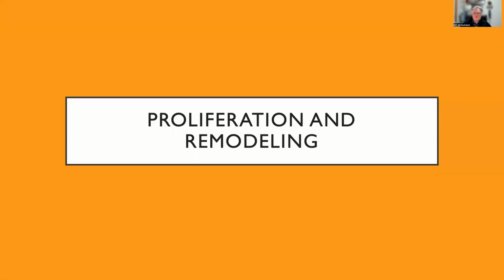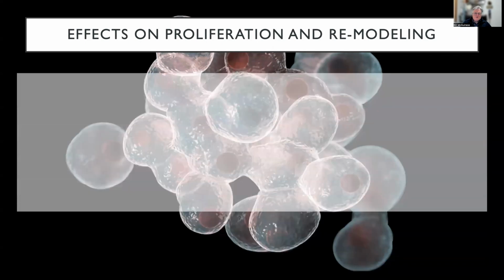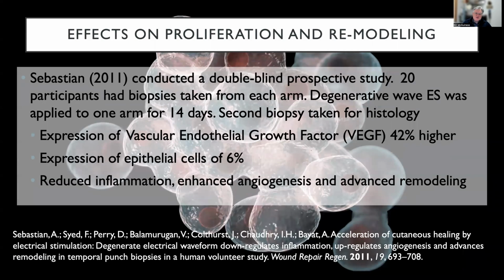What about their ability to proliferate and remodel areas? We've already said that electrical stimulation seems to provide pathways for tissues to follow, so you get a differentiation of tissue planes. Well, this study conducted in 2011 was a double-blinded prospective study, so people didn't know if they were getting electrical stimulation or not. 20 participants had biopsies taken from each arm, and then they were given electrical stimulation to one arm only. So in effect, they were becoming their own controls by having one arm used and the other arm not getting the electrical stimulation. Secondary biopsy was taken for histology at the completion of the 14-day trial.